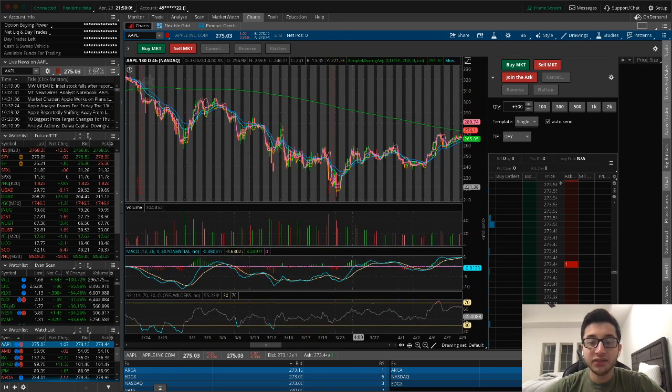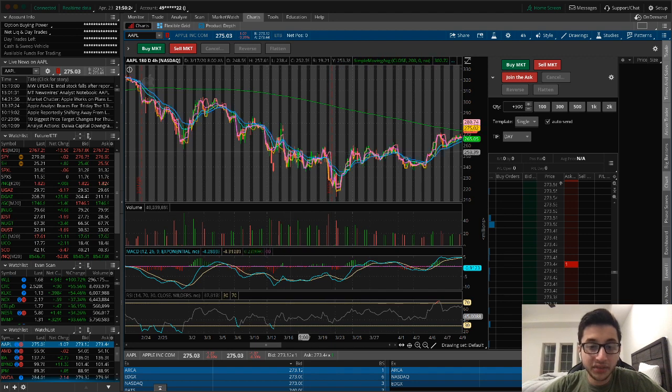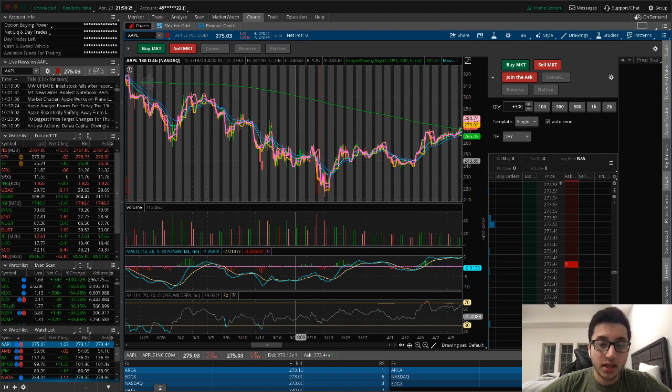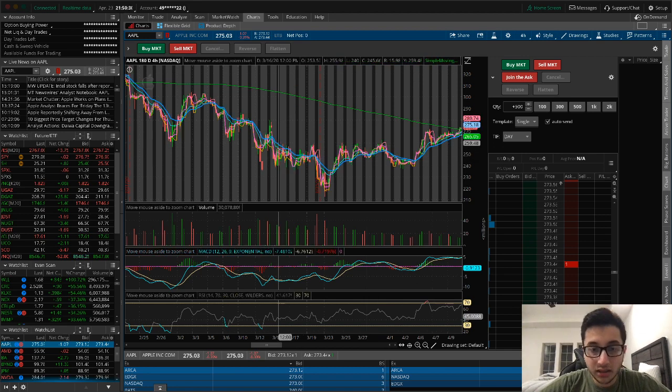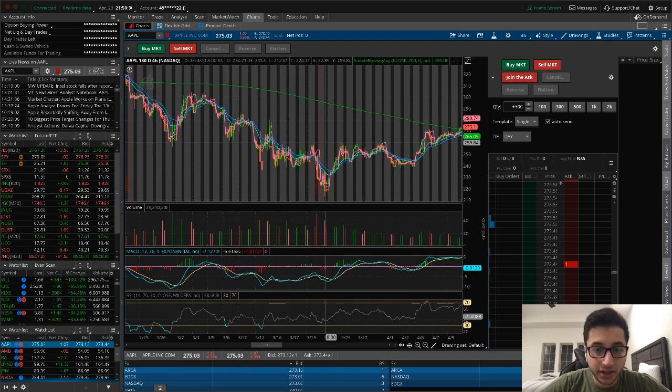Right here, it had a very small consolidation phase, not even much of one where you could have told that it would push back up. But we know that once it fell really hard, it would probably make a move back up to this previous consolidation area where it broke out of what we can call a channel, about right here, and I'll add a drawing about right here.